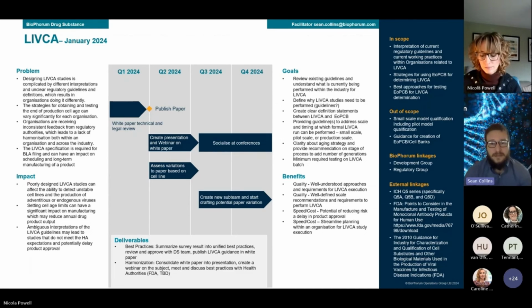So they made a comprehensive survey on what people do for LIVCA right now, while also using the opportunity as part of that data gathering exercise to understand what other aspects people do, for example, small scale. The thought process was that LIVCA is typically done at commercial scale, but a lot of aspects of it, at least by our members' belief, you could justify easily at a smaller scale, either pilot or potentially smaller.